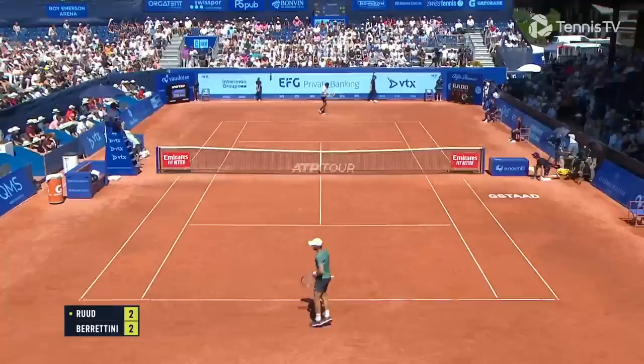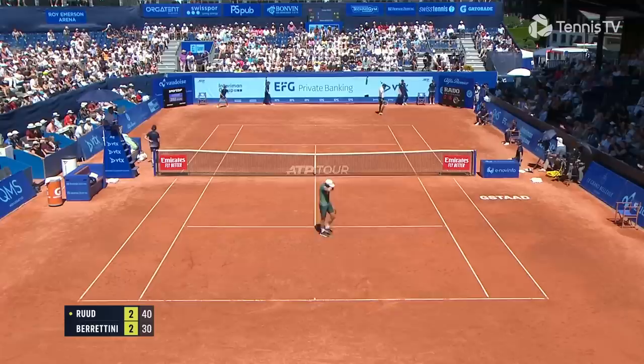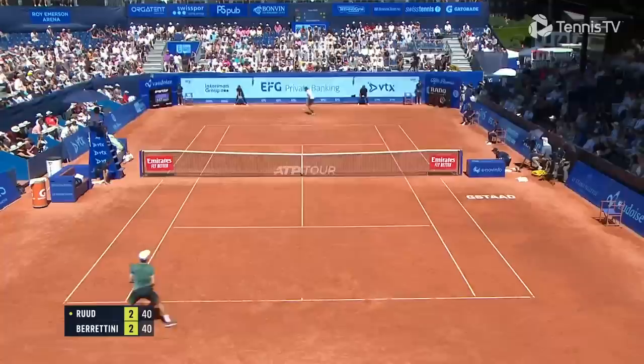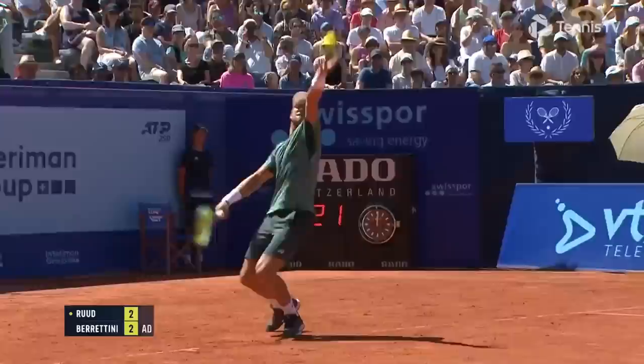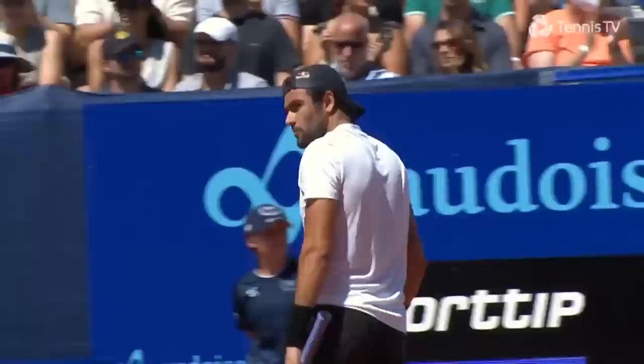I remember seeing a stat on Casper Ruud and... too good from Casper Ruud. Forehand is wide, and it is Matteo Berrettini who makes the first move in this final. The Italian breaks first.